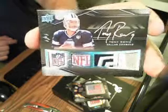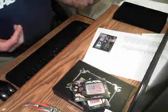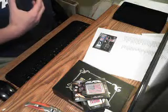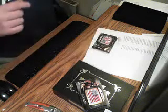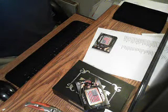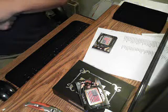Yeah, that is. You know what, guys? I saw the back of it, and I'm like, it's autoed, so I'm going to leave that for last. I didn't even know it was a one of one. All I saw was the back. No problem, bud. That thing is sick. Wow. Congratulations, man.